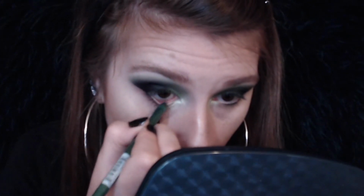Okay, so now I'm back and I'm going to do my lower waterline, and I'm going to go in with the NYX Slide On Glide On eyeliner, good lord, in Esmeralda, which is this really pretty green, and I'm just going to place this all over our lower lash line, our inner corner. My god, our waterline. And I am dragging this down onto the lower lash line a little bit.